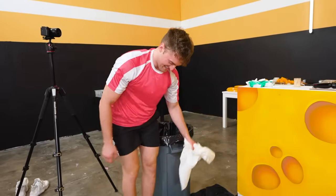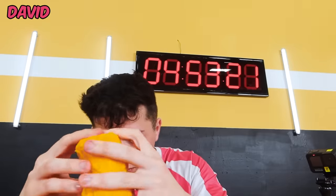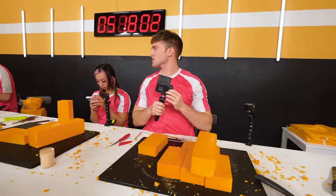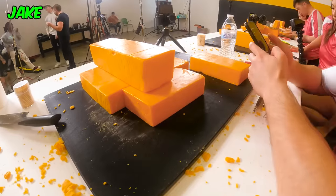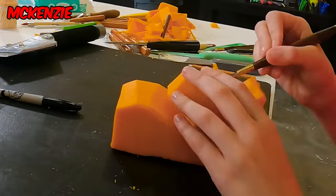After Jake and Mackenzie stood in cheese, everyone went back to work and it looks like David took advantage and made a lot of progress. I'm gonna try to make the owl body and the owl face. If I have time at the end, I'll add details and like wings and all that fun stuff. Which means Jake and Mackenzie are falling pretty far behind. Because I've really scaled back on the size of my piece, I really am trying to make sure that I add as much detail as possible.